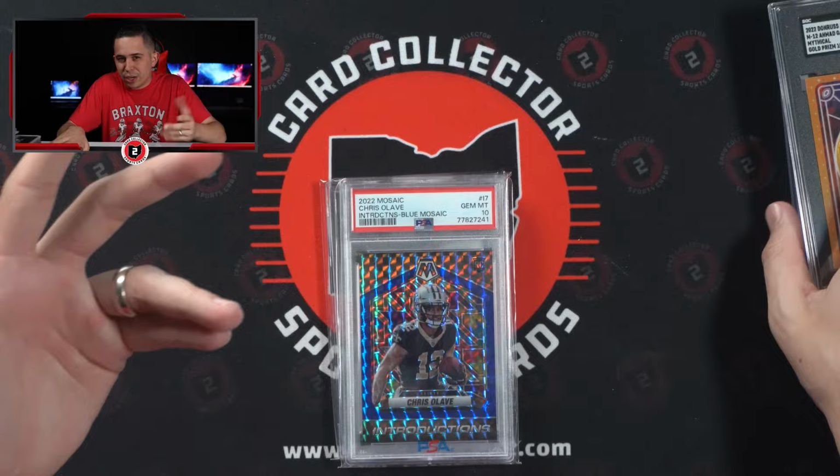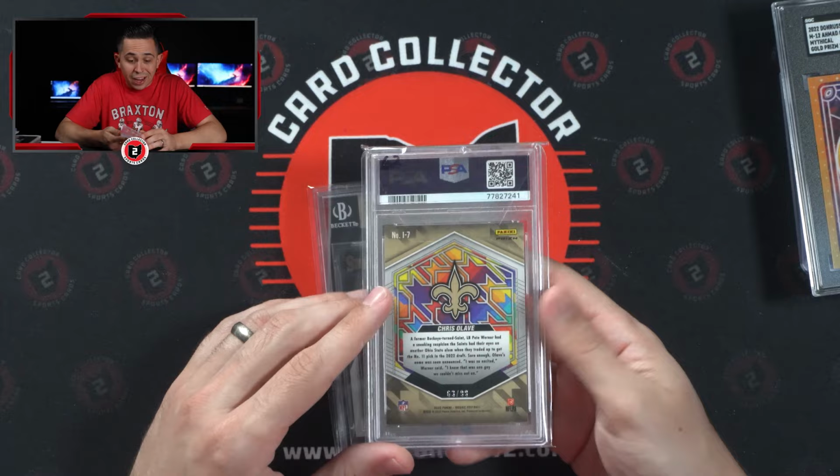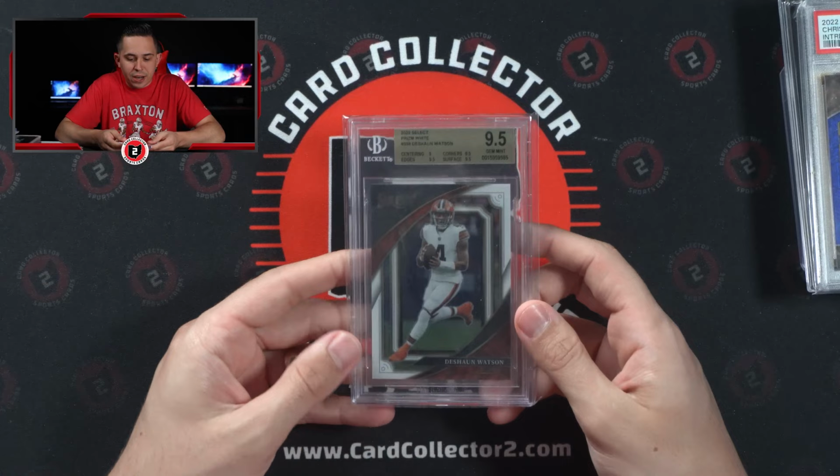Olave out of 99, PSA 10, and then a Deshaun Watson, who actually looked pretty good, out of 35, select white club level, 9.5. Obviously, growing up in Columbus, all you really get to see these days is Browns and Bengals games. So when they play each other, you definitely get to watch it.